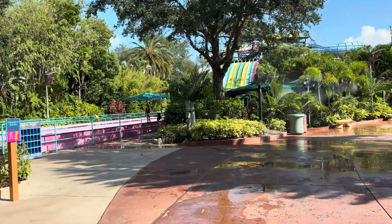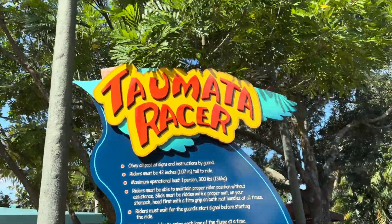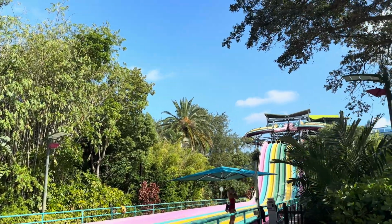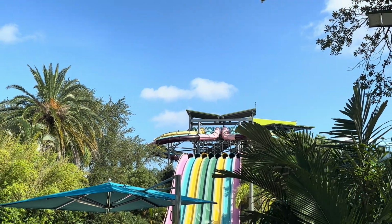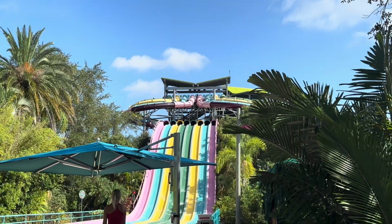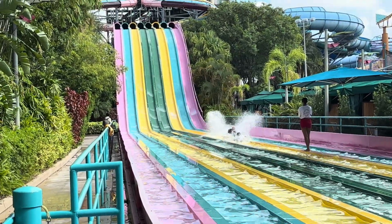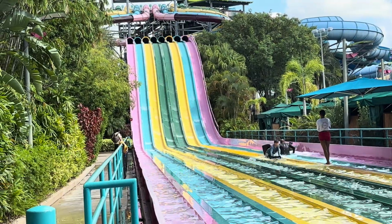Here we go. Here's one of my favorite slides. This is the Tamatoa Racer right here. Awesome mat slide. You could fit 8 people down side by side as they race off that giant drop off there. And I like how it kind of meanders around at the top a little bit. And you pick up quite an amount of speed too. There we go, watch them free fall. It is a fun ride, especially when you hit that drop and you can go so fast.